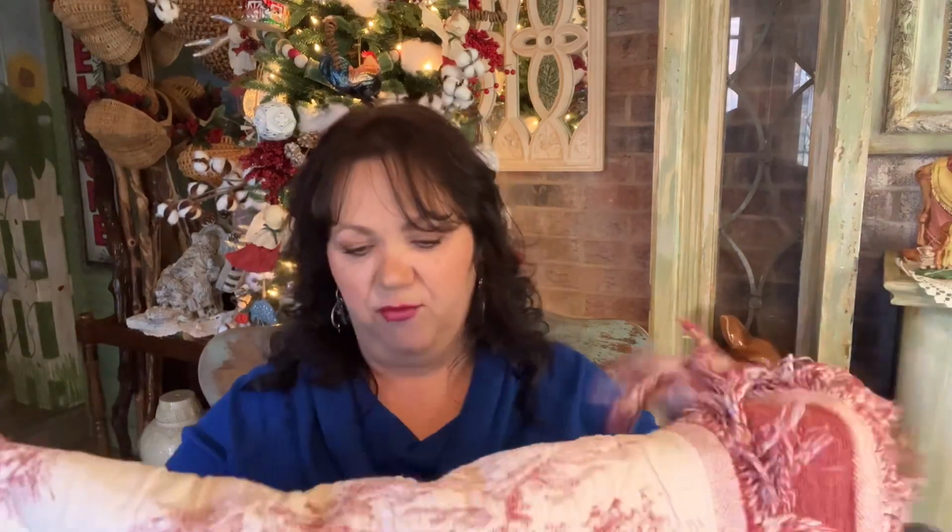And with these colors, you could use this at Christmas time. You could use it for Valentine's, whenever. But I love it because it's just that French country cottagey look.